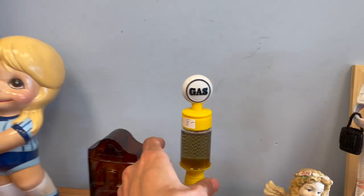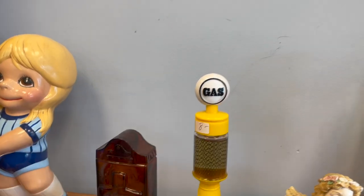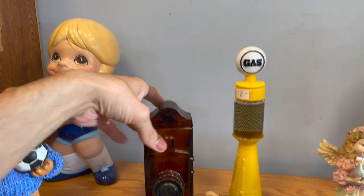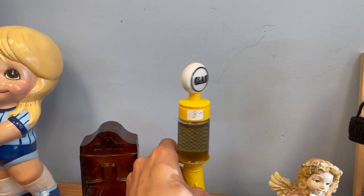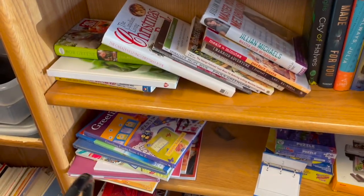Let me take a look at this gas. Is that Avon? Yeah. Yep. Avon, that's kind of cool. It's different. I wish that would come back and be worth some money. I mean, it's worth money, but not too much. Maybe I should get it and hold on to it. Nah. I don't have enough room.